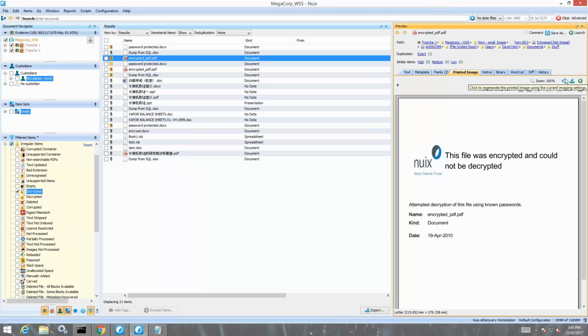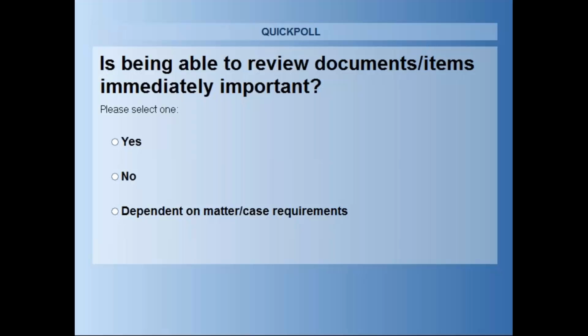I honestly hope that you've taken at least one thing away from that and got some benefit. Before I throw over to David, I will just prompt for the last poll question to come up, please. Our last poll question today is: is being able to review documents and items immediately important? Our options are yes, no, and I think the third one is dependent on the matter or the case requirements. Some assistance there from everyone on the call would be terrific, and then we'll move into the next part, which is the Q&A.